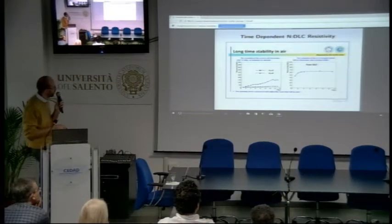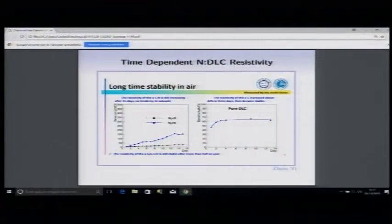However, for the nitrogen-doped, there are some processes that we still do not understand that make this resistivity grow day by day. And this is something that has not yet been understood.